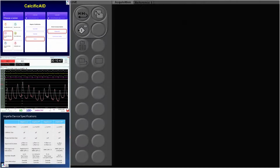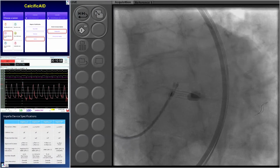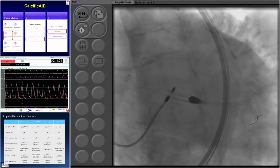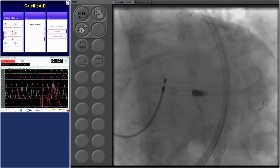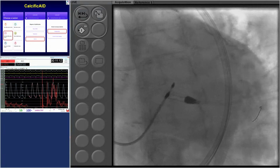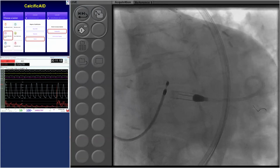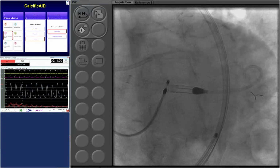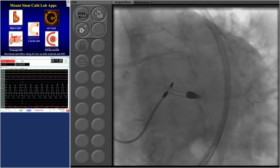So far so good. We use a VL30, and this is a short lady, and we're going to go with the Rota, 7 French. And you see the calcium, severe calcium. We are ready to go, speed has been checked, and 1.75 Rota Pro. Can everyone appreciate the angiographic calcium? And then, of course, the calcific aid is up there as well. You can follow it on your own app. Go to the App Store, download it, put it on your phone, and follow the case using it, so that you get a very good feel on how to use this aid as we're moving forward.